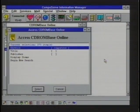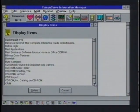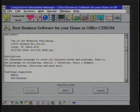If you're trying to find a new CD-ROM title and don't know where to look, check out the new CD-ROM database on CompuServe. The new section called CD-ROM Base Online lists nearly 10,000 current CD-ROM titles, including description, price, and publisher.